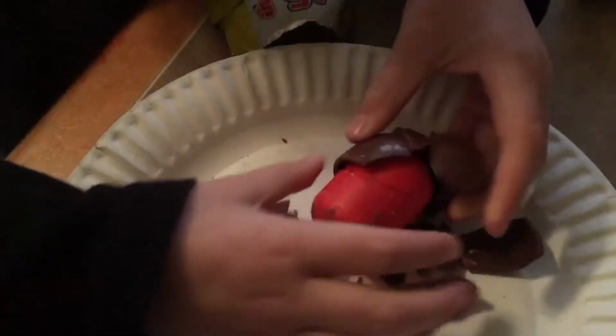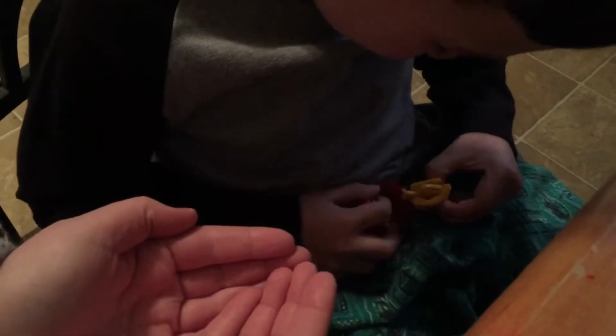Another chocolate egg. Perfect. Okay, let's break it. Whoa! Okay, open. What's inside? Let's see what's inside. Show Daddy what's inside. Put it on the table. It's a happy face. It's a happy sad face guy.